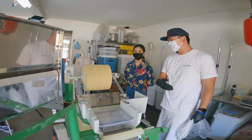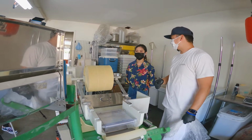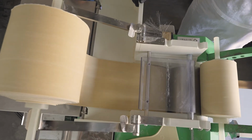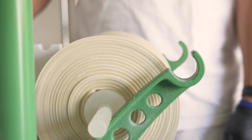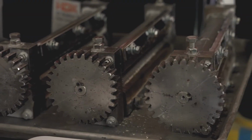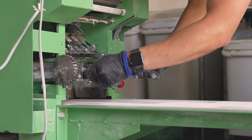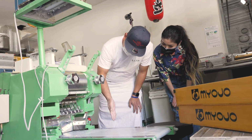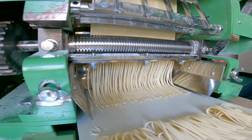Now we're going to thin it out a few more times before we cut it. The sheet is being extended every time you pass it through the rollers. Right. So then as it thins, the sheet extends, the gluten forms, and at the end the noodles will have a nice texture. And the way we cut it is we have different types of cutters that we can slide in here. At the very end, if you push this lever, that sheet will go down into the cutter and the noodles will come out on the belt.